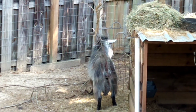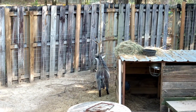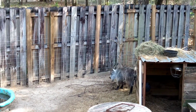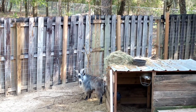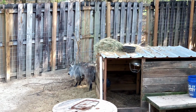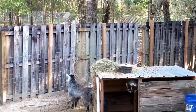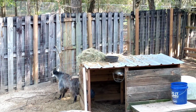And this is why we have no trees in our goat yards. It was a nice grapefruit tree, but Romeo decided that, yeah, you, that's who I'm talking about, you. He decided that grapefruit tree didn't belong there, or maybe didn't look good there. Who knows, but either way, definitely needed to be moved.